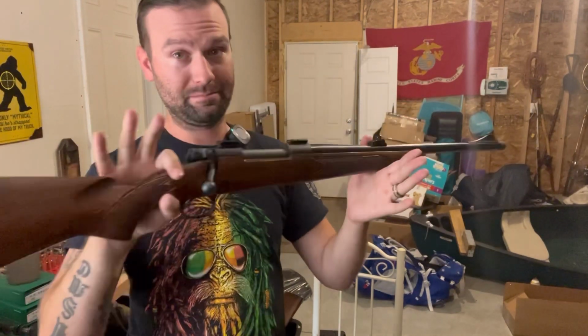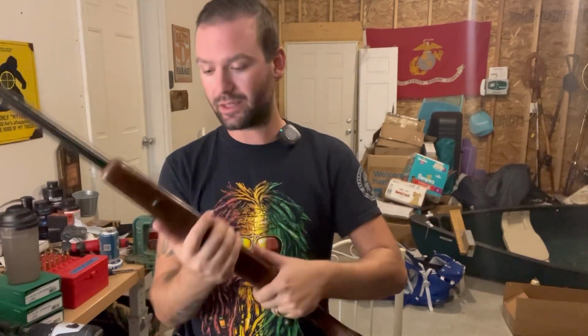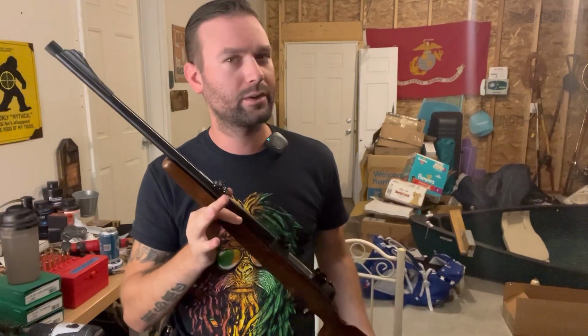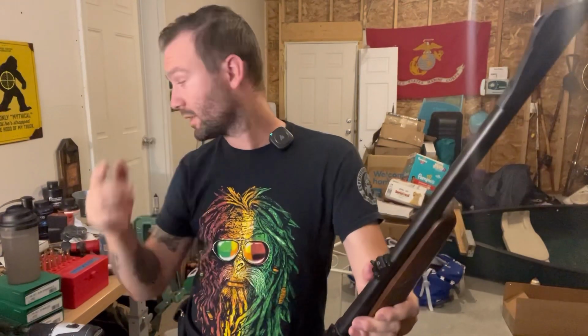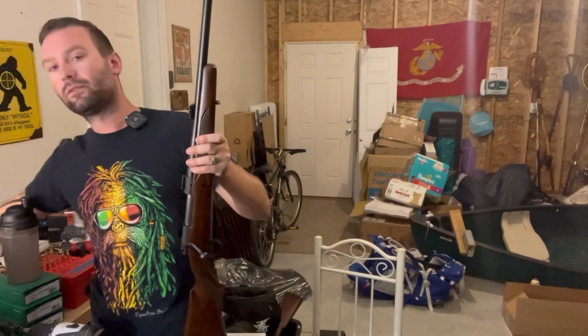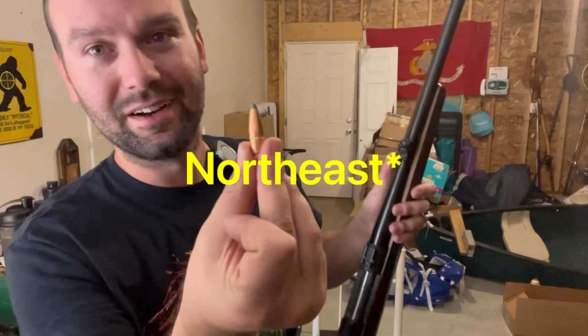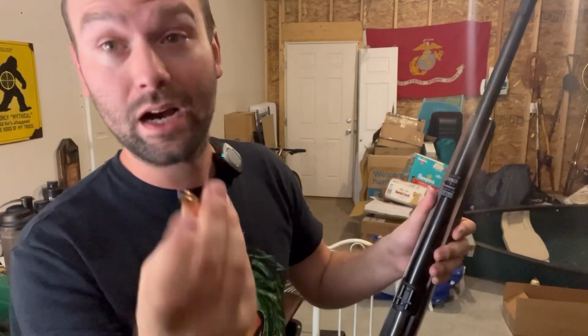35 Whelen. You know, drop $1,000 on one that's the 1 in 16 twist. I got this thing in a 1 in 12 twist. Now, a 1 in 14 is kind of regarded as the medium port. Okay, you can stabilize your heavier 250 grain bullets, which is what I'm using. I'm using these Spitzers from Northwest Reloading, which is the only place I could find them right now. These 250 grain Spitzer soft points, Spitzer style.